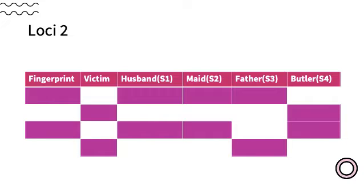This time, the victim doesn't have any matching alleles with the fingerprint, so we can definitely rule the victim out for having the fingerprint found. The butler only has one matching allele once again, so we can definitely rule him out as well. The father was initially a suspect if we looked at the first locus, but since he only has one allele matching in the second locus, we know it isn't his fingerprint.